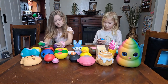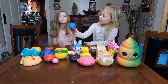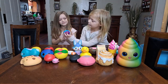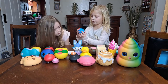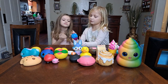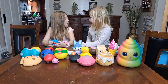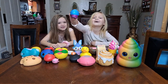Okay. My turn. Next, we have this birthday cupcake. And there's a mouth. The tongue's right here, and there's eyes, and there's yellow, red, purple sprinkles, and a cherry on top. That's what I used to say to my dad when I wanted something. Pretty, pretty, please, with a cherry on top.